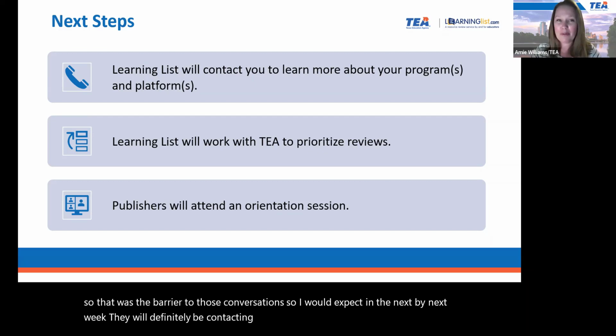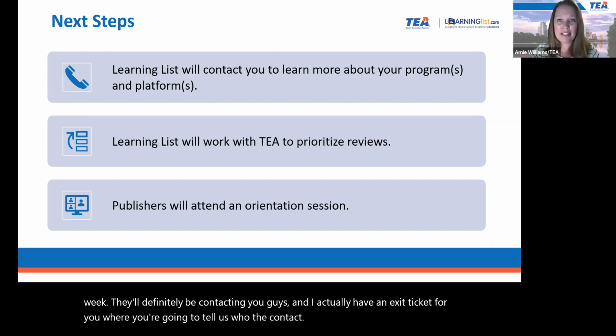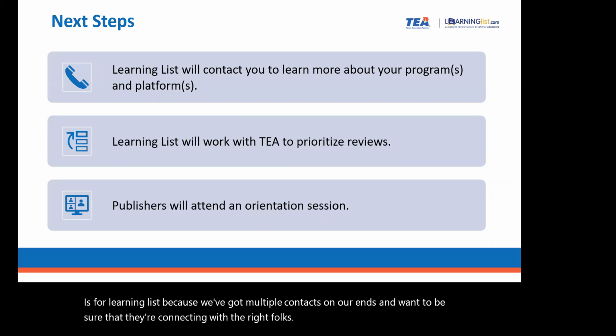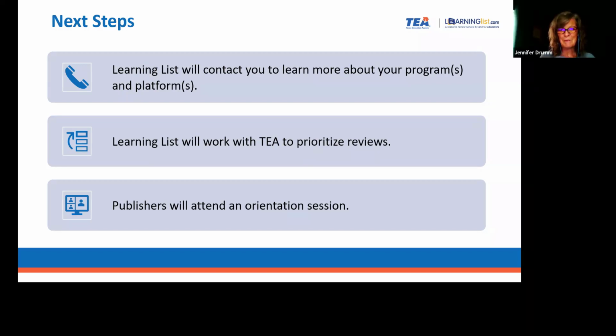And I actually have an exit ticket for you where you're going to tell us who the contact is for Learning List. Because we've got multiple contacts on our end and want to be sure that they're connecting with the right folks. Can we include multiple people? Because I'll be out next week. Okay, perfect. And when will that information be due back to you, or will you just let us know when you reach out to us? I think we'll let you know when we start the conversations.